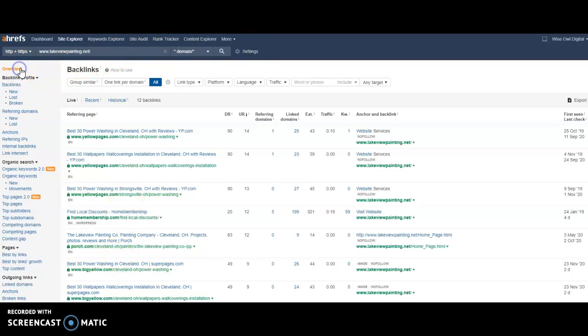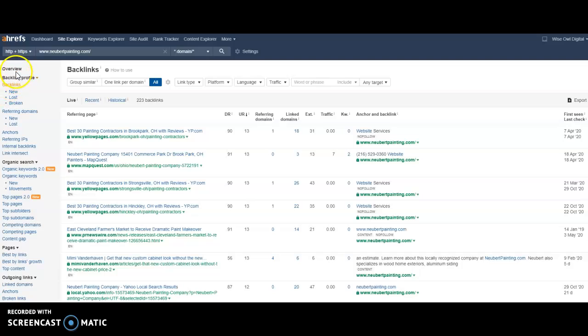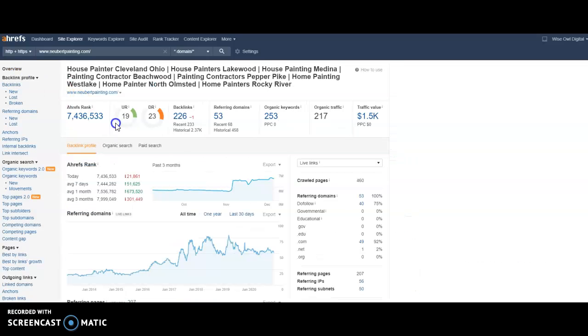So at the moment, you have a very low DR UR ratio here. There's barely any DR here for domain rating, and your UR is 7. If we take a look back at Newbert, and I apologize, it's slow to load, we can see that they have a 19 and a 23, so they have a lot more authority coming in from these backlinks. And part of that is the number of backlinks, but also, as I said, relevancy and the power of the sites that are referring them.